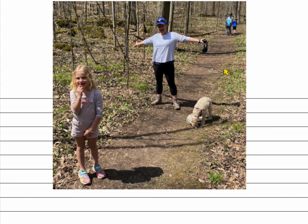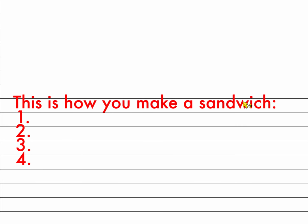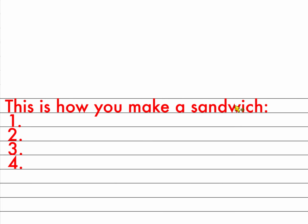Okay, this week we are going to be working on nonfiction in our journal, and making lists. This is how you make a sandwich. That's what I would like you to write about in your journal today. So you have to do all the steps. It has to be at least four. It can be more than four, but it can't be two steps.